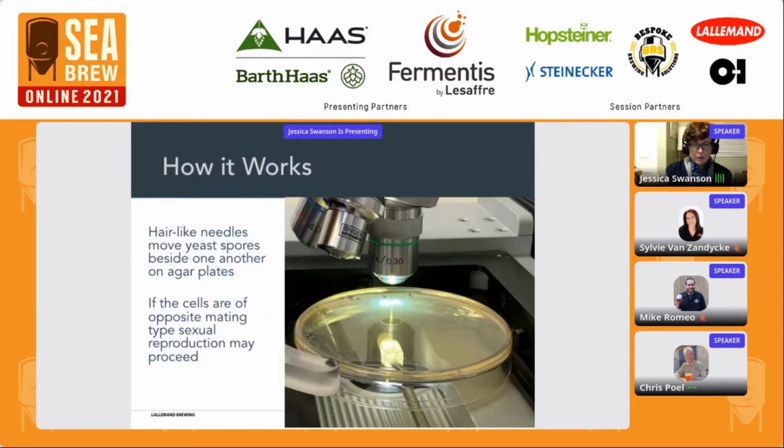This is a zoomed in picture of what the agar plate and microscope actually looks like when we're breeding. If you look right in the center, you can actually see the hair-like needle, and it allows the scientists to pick up a single spore. They'll move it over and put it directly beside another yeast spore, and if the cells are of opposite mating types, they can actually breed. So again, there's no chemicals or GMO techniques involved. It's literally we pick up yeast and put them beside one another.